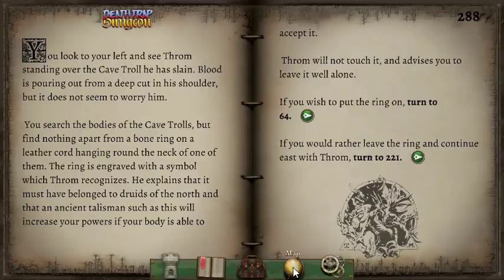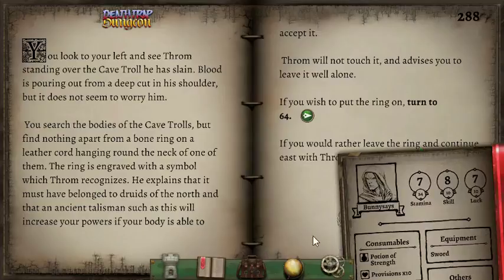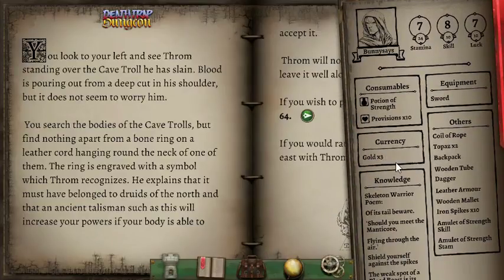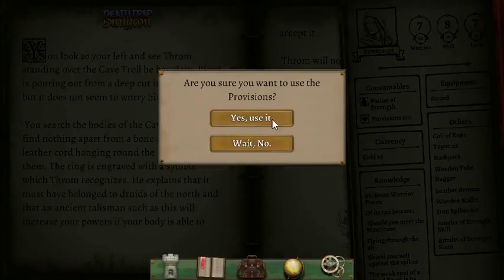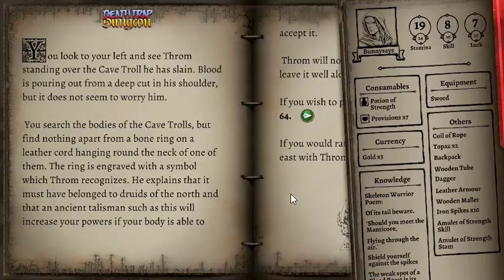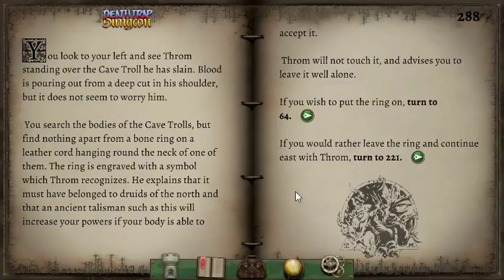Okay, I want to put the ring on, but let's get some healing going. Let's heal myself up here. Let's eat some of my provisions. Yes. Okay, let's eat 1 more provision. 15 and 1 more. I have 7 provisions left. Now my stamina is back up to 19. So let's do it. My luck is 7. My skill is 8. Okay, so let's do it. Let's put the ring on. Turn to 64.